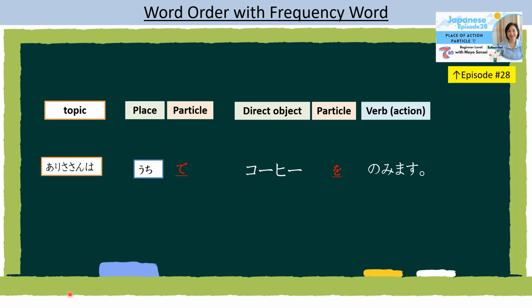The position of the frequency word can be relatively flexible, and you can have some options. Commonly, you might place them right after the topic of the sentence. However, they can also be placed after words indicating a place or direct object. Another common placement is just before the verb.